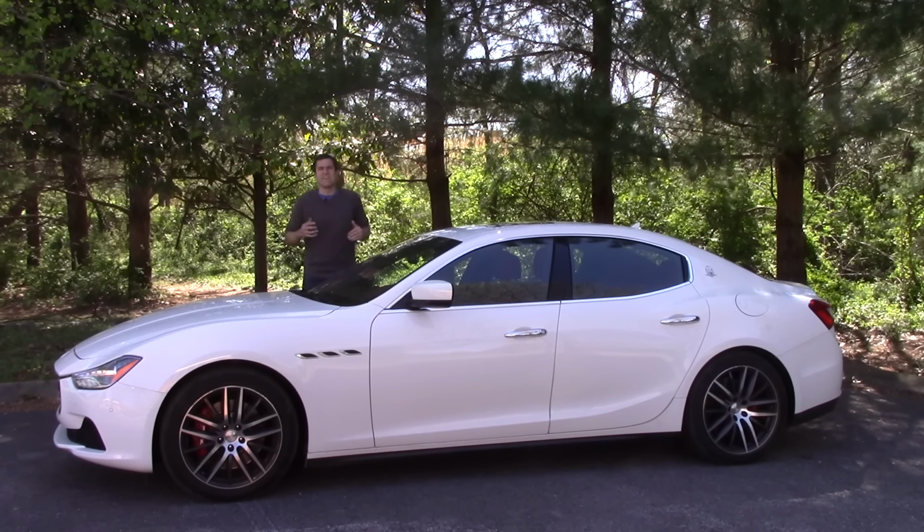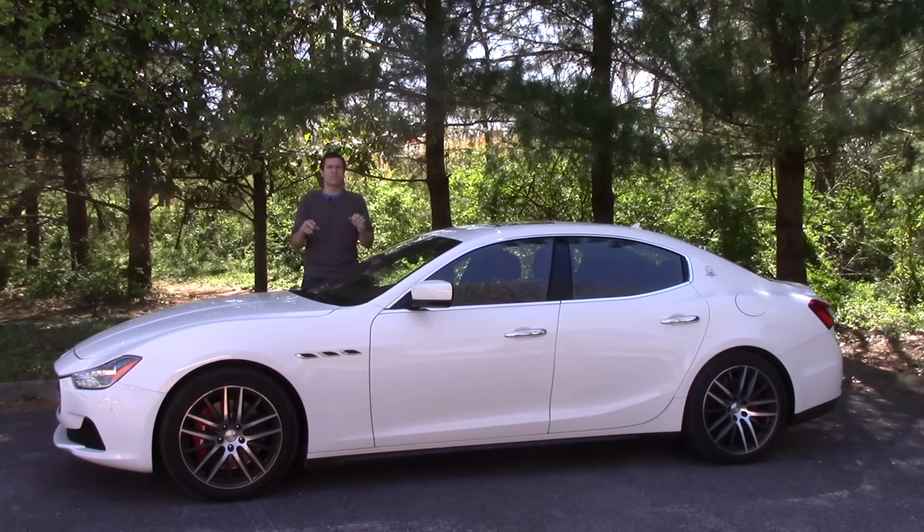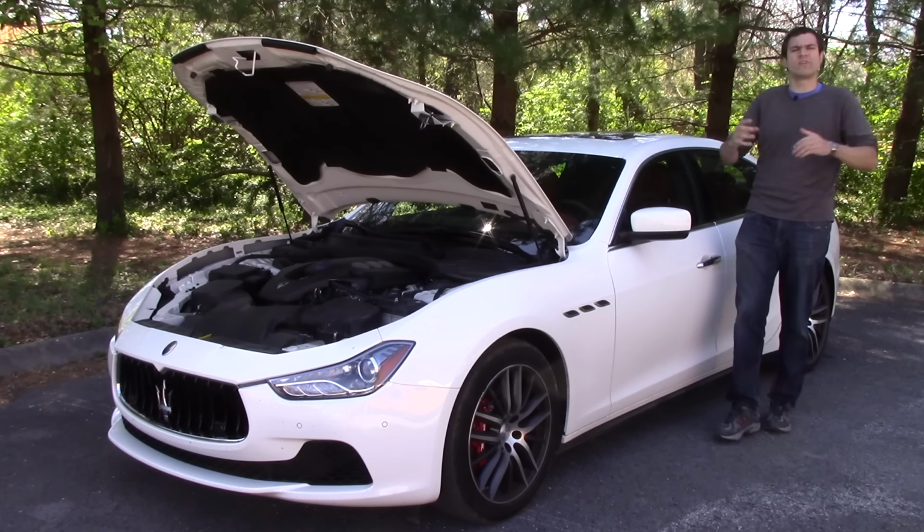Now, I've rented this Ghibli here in Nashville, Tennessee, using a service called Turo, which is this cool company that's sort of like Airbnb for cars. You get to rent other people's interesting cars instead of normal, boring rental cars. Turo has given me a budget to rent cars, and I decided to rent this one because Turo is really the best way to experience the Ghibli. That's because after a few days, you get to give it back. So, why don't I like the Ghibli?